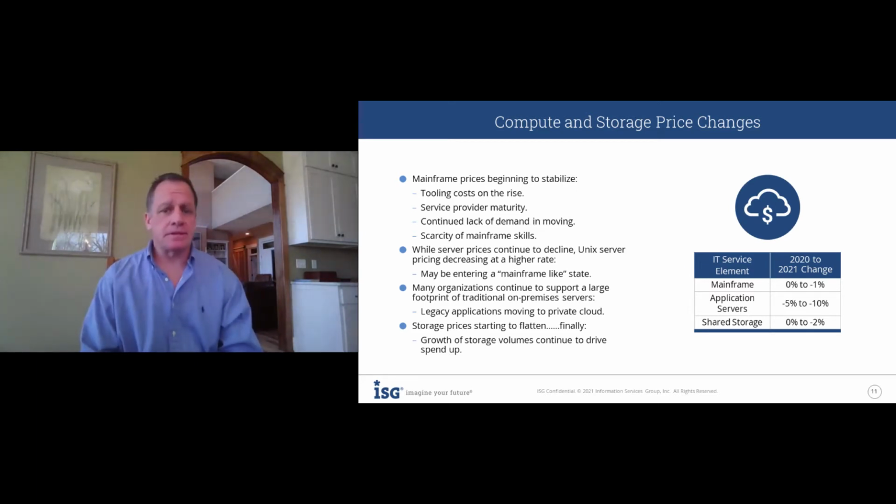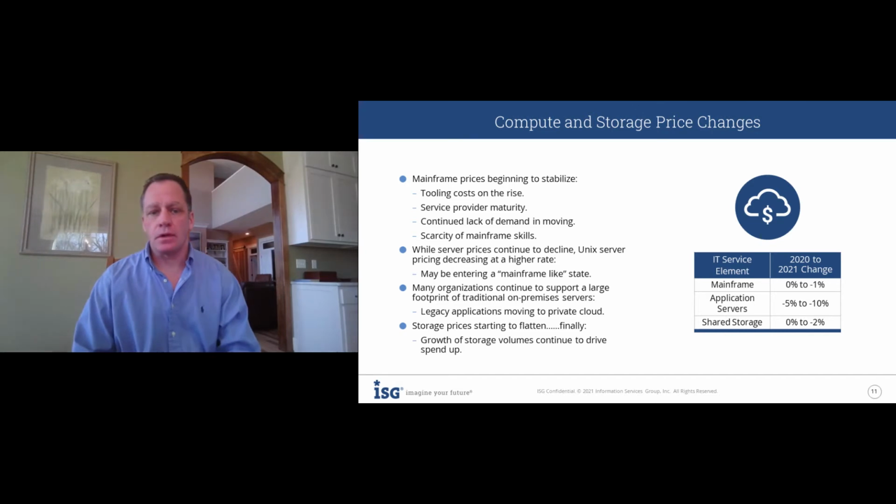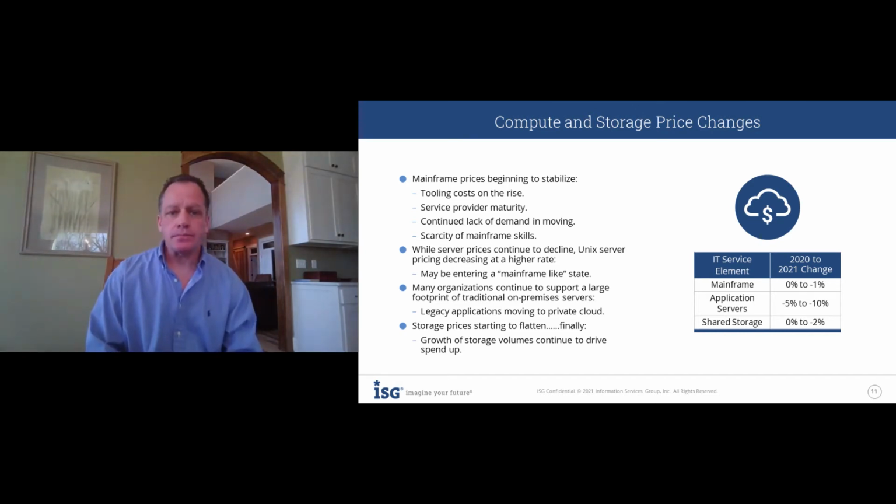Pricing here has been pretty stable. It'll be interesting to see what the impact of CA's price increases for their tooling is going to have on this part of the business. We expect that's going to be passed on to clients and may create some upward pressure on this space.